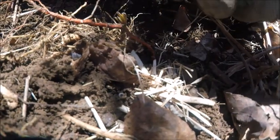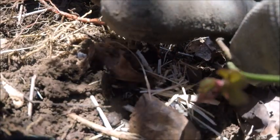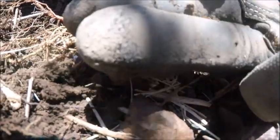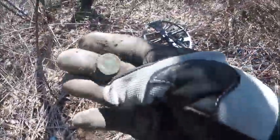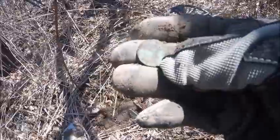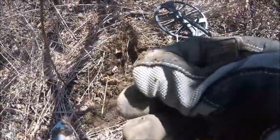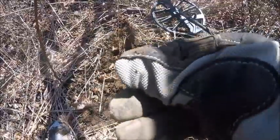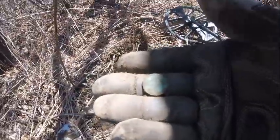That kept coming up as a 14, but it sounded really good. I just wanted it. I was digging all high tones today, but I don't know what it is. Maybe an Indian head, or is it a memorial? I don't know. It's a good question. Definitely a copper coin. Small one at that, though. Came up as 14 though on the Equinox. Well, we'll clean it when we get back.